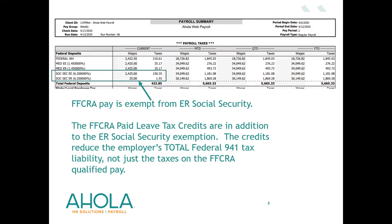Here you can see a payroll that had $2,400 in COVID Sick EE pay. You can see on the payroll summary that the employer Social Security taxable wages do not include the $2,400 of COVID Sick EE pay. Therefore, the employer is not liable for paying any employer Social Security tax on the FFCRA pay. The tax credits that we're talking about today are in addition to this tax benefit. The FFCRA allows additional tax credits to be taken against the client's total federal 941 taxes, not just the FFCRA qualified pay.